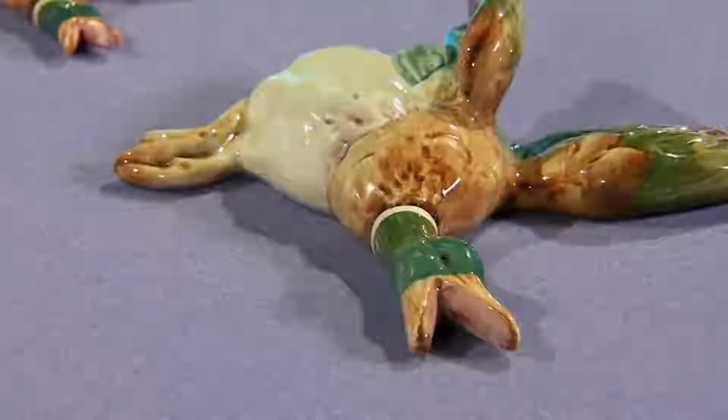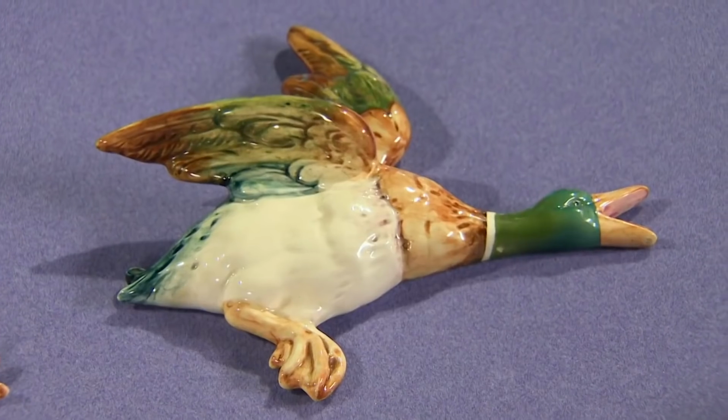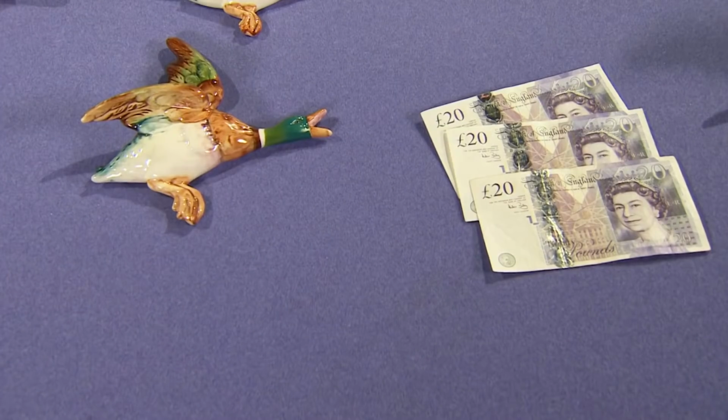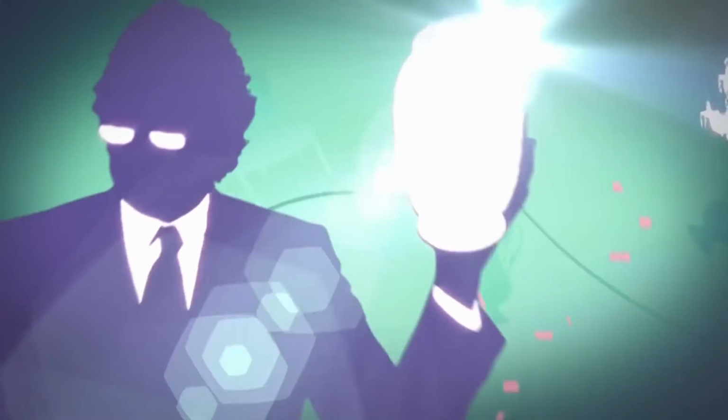Coming up. Is it the connotation of Hilda Ogden and a mural? Tim's shooting for some ducks. £60. But can he lay enough money to seal the deal? No, I'll take them back and put them on the wall.